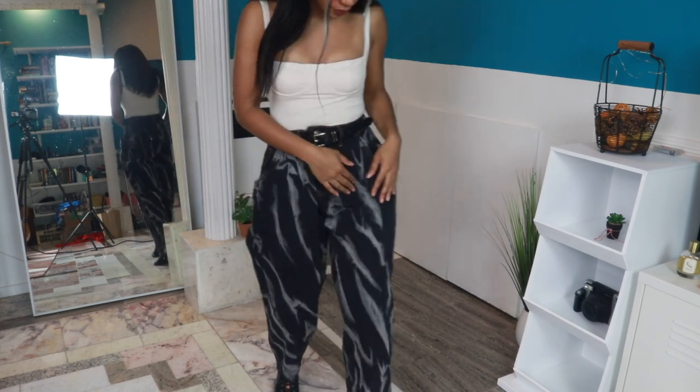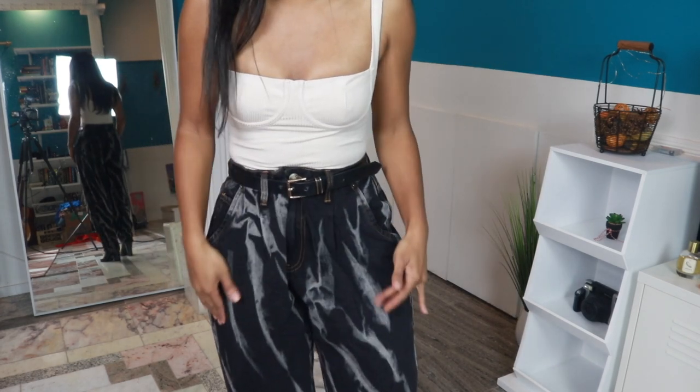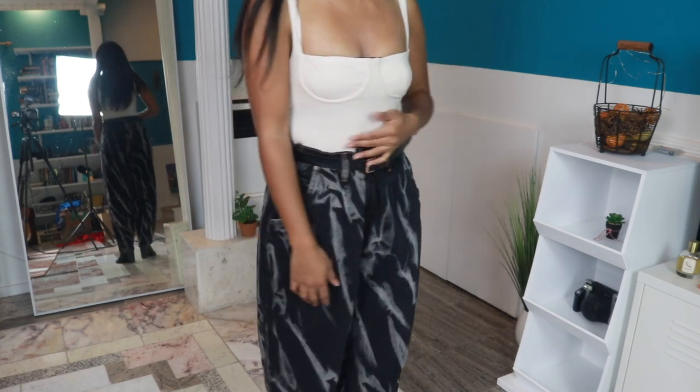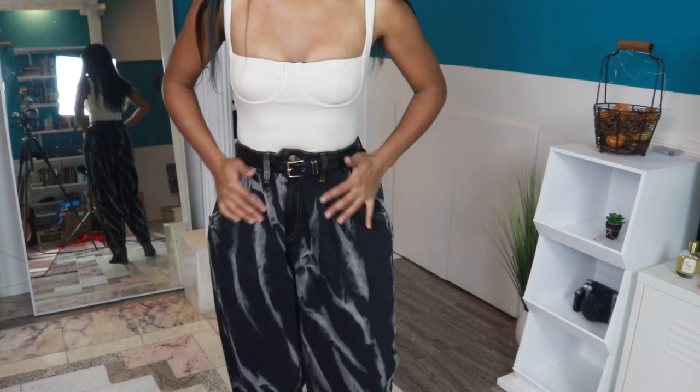I also just love the acid wash stripes. To me, this is more like a casual Valentine's Day outfit maybe, and I just pair it together with some heels with this.